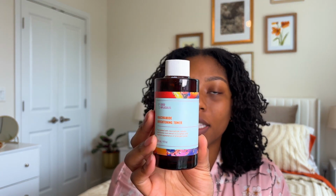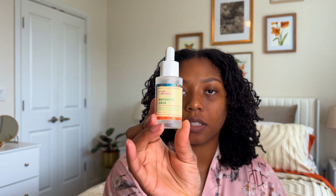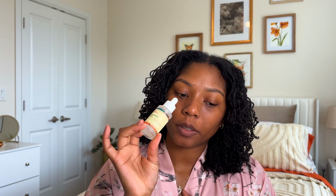And then in the daytime and sometimes at night, I use the Niacinamide Brightening Toner. It looks like this. I just got a brand new bottle. I have gone through probably 4 bottles of these each. Holy grail. For my serum, I like using the Niacinamide Serum by Good Molecules. It's in this little one. I usually apply this after my toner.